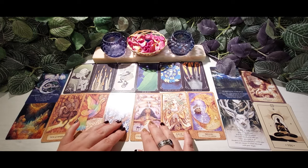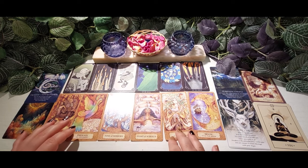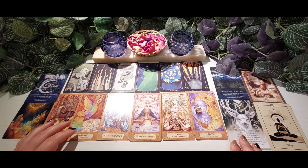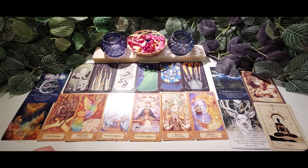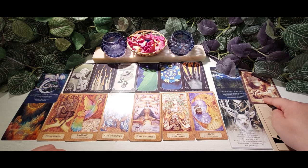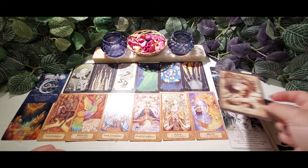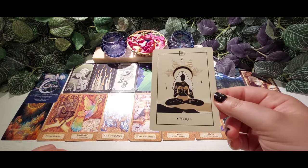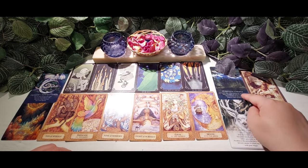Pile number one. Okay, so I'm going to start by reading the oracle cards. I have changed my format a little bit since my last reading, but I'm going to be doing the oracle cards before the actual reading. So, you got the oracle card of Peace here with the Madonna and the baby. Wait, let me show it to you. Here we have it. And then we have this card number 32, which is the number ruled by Mercury. It boils down to five, and we have You. And we have Personal Choice.